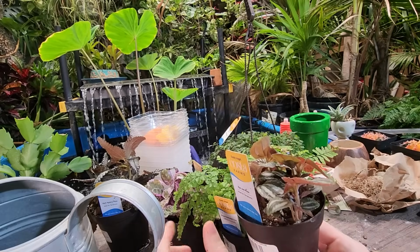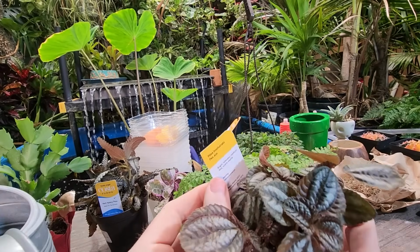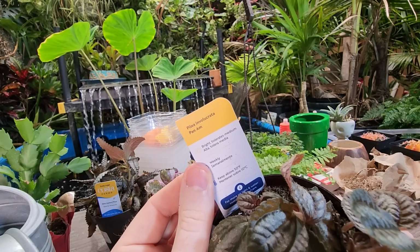Another great one, similar to the larger pilea back there. This one right here is the Pan Am.